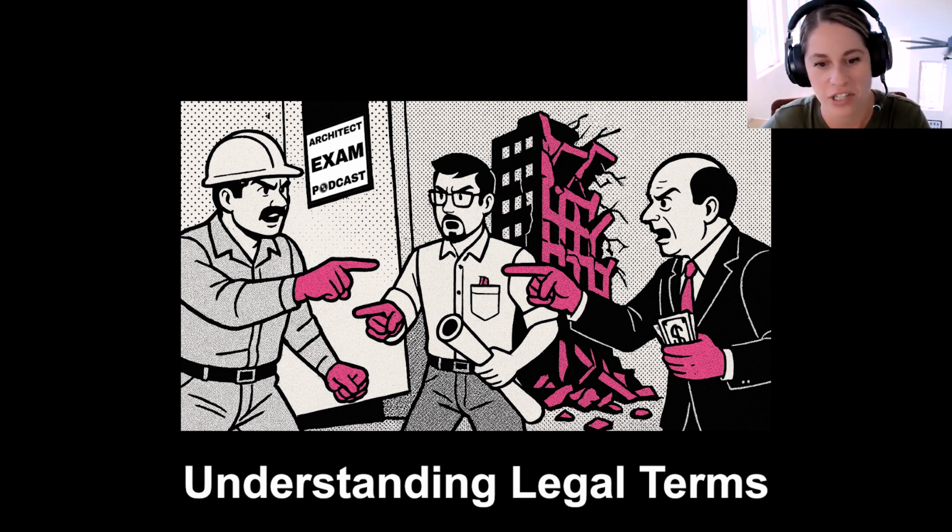I know that some of this language, the subrogation, hold harmless, indemnification, this type of terminology when it comes to insurance and coverages, it could maybe cause some of your eyes to glaze over. I know they definitely did for me when I was studying. These terms sound like they were invented specifically to make architects fall asleep during their exams while studying. But stick with me. Get a coffee. We're going to get through this together.